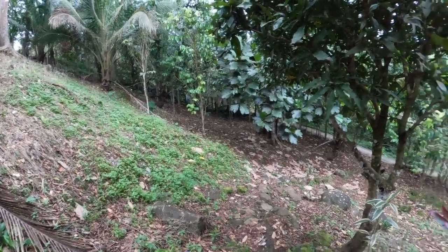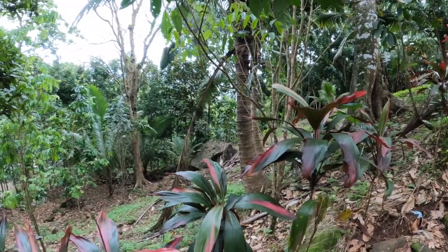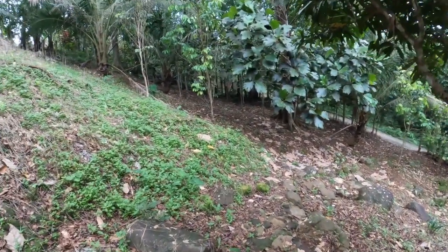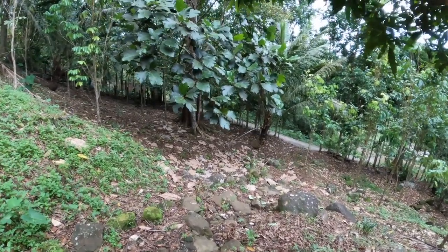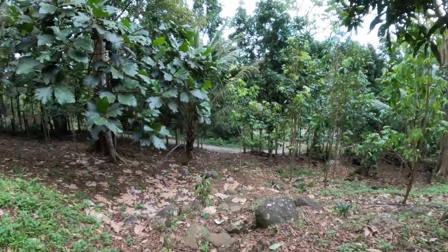I like this because it's a pretty big drop off, nice hill. And we're gonna have to come up with some solution when we start building. I think the architect wants to build a ramp here for construction purposes.